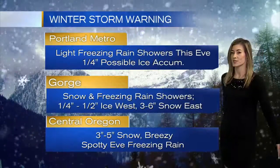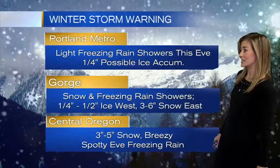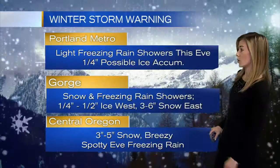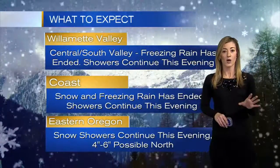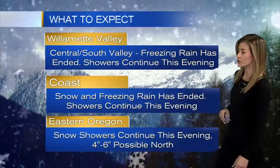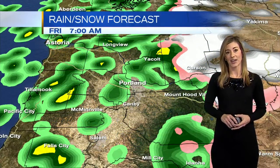We're dropping those totals just a little bit because the precip is not as heavy, but there still could be isolated spots that may see a little more than that, because keep in mind we could see more snow going into Friday through the gorge. It's so cold there. Central Oregon, 3 to 5 inches of snow, breezy, and watching for freezing rain there too. Dropping south of the Willamette Valley, a slow changeover to just plain old rain. The coast, we're seeing the snow and freezing rain have ended, and now we're just watching for cold showers there. Eastern Oregon, we'll continue to see shower activity there as well.